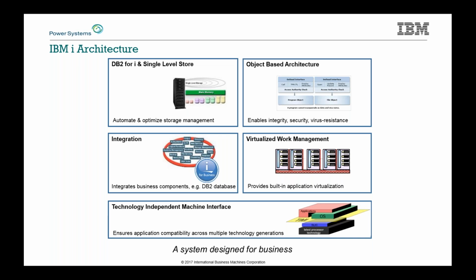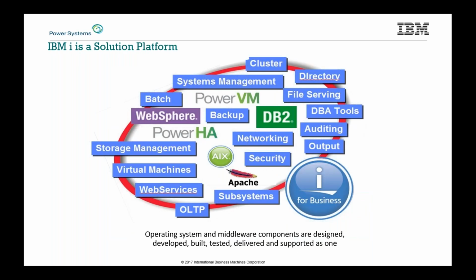And then our technology-independent machine interfaces made it possible for solution providers to keep a compiled piece of code that they compiled back in 1988 still running on today's Power 8 systems, even though it was initially created for a platform that may have been an AS400 CISC-based processor years and years and years ago. So that's what we carry forward as part of the IBM i architecture, and everything that we do is predicated on our ability to be able to continue to use this.